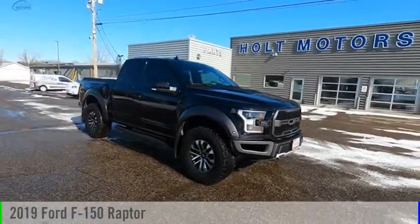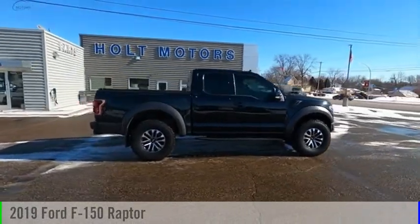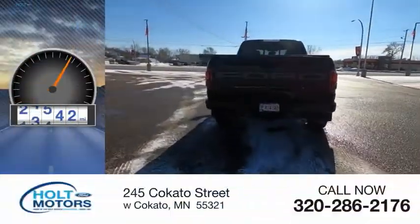Looking for the right vehicle? Check out the 2019 F-150. This vehicle is powered by a four-wheel drive, six-cylinder, 3.5-liter engine. This vehicle has less than 30,000 miles.